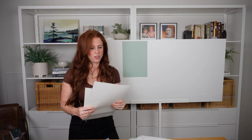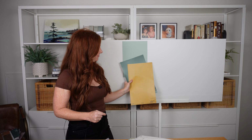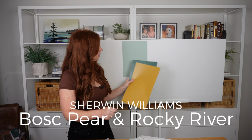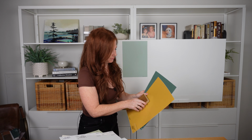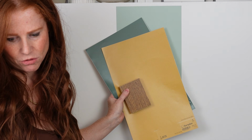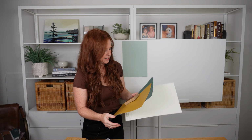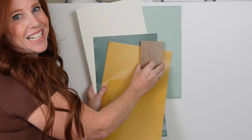Now these two are fun. If you want to go a little wild and crazy, you want some gorgeous accent colors to go with Quietude. Seriously. So this is Sherwin Williams Bosc Pear and Rocky River. Yeah, all day. Well, watch this. Throw in your wood tones. I mean, what wood tones can't you do with this? Like, are you kidding me? And then, ooh, oh, yes. And then you throw in Creamy. Like, that is a gorgeous palette.